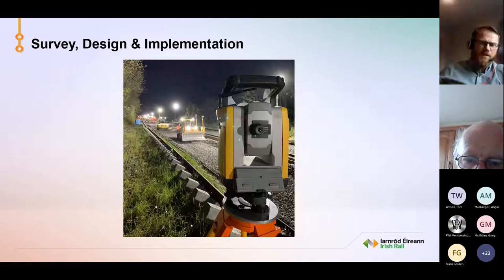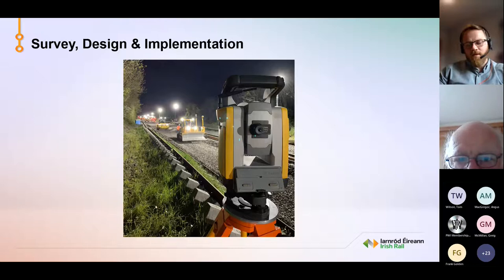So I think where we've done a lot of work in the last couple of years is with our survey design and implementation, modernizing that and getting the most out of the equipment. Because we are funded as a project, we're able to buy equipment specifically for the project, and we can spend the time learning how to use it. So we've done a lot of work with this in the last couple of years.